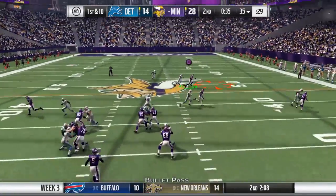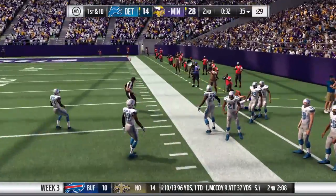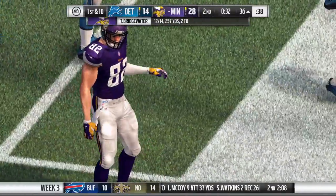Bridgewater now looking to throw on first. Incomplete. Right side to tight end Rudolph. A really good pickup of 28 yards.